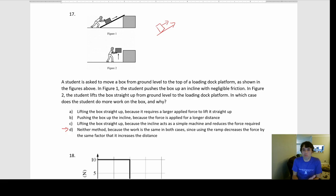She's fighting it straight against gravity, right? The full brunt of the gravitational force is fighting here. But in figure one, let's make this diagram a little better. In figure one, this is the free body diagram of the box that she's pushing. So we have gravity down, mg.